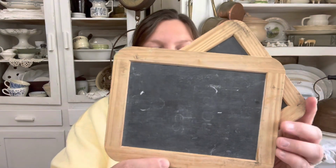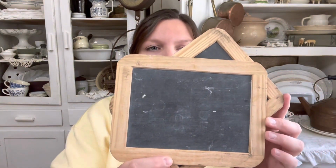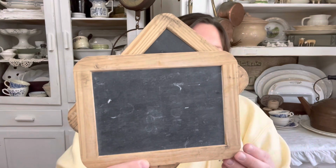I also found this little wooden stick, and I'm really not sure what it's used for. I'm assuming it's some type of kitchen utensil and it's missing a piece, but I'm just gonna stick it in with my wooden spoons, and I like collecting these because they're usually really cheap, about 25 cents at the thrift store.